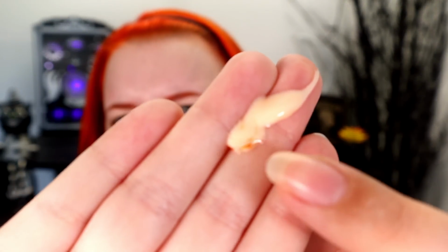I'm going to use the Pretty Fresh primer from Colourpop. This has been out for a while. It's the Hydrating Hyaluronic Acid Primer, and it smells real good. But if you can tell, in here there's spots of discoloration even if you shake the bottle. So for me, that's a little weird, but it smells really nice. I don't know why I neglect this, honestly.